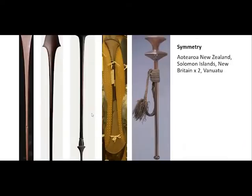Then we can look at symmetry again across the Pacific. We're covering the whole Pacific. It's a ridiculously ambitious project, really, but we hope that it'll lay a sort of platform for people in different areas, and especially Pacific Islanders, to start to look more at their own collections and their own particular cultural histories.